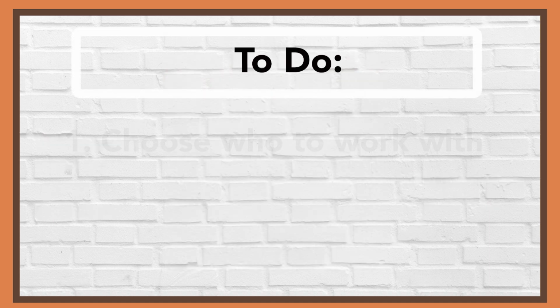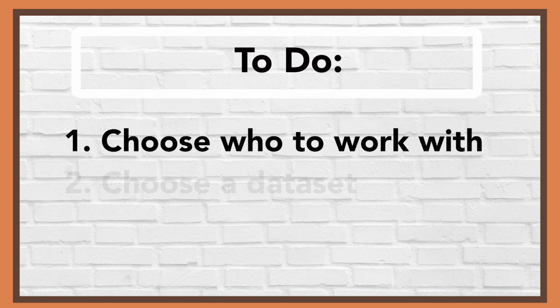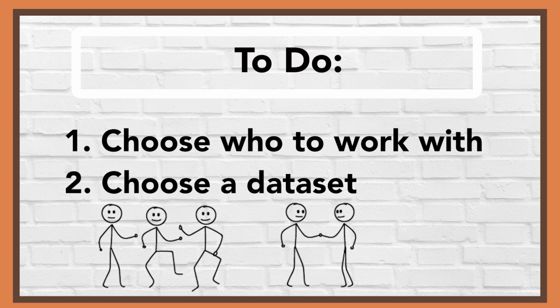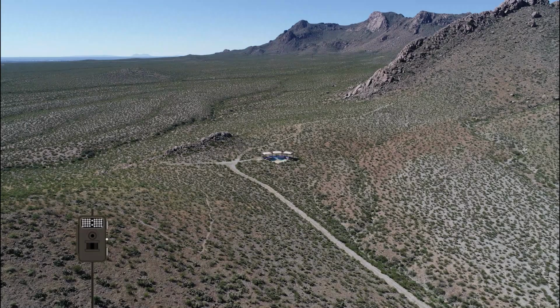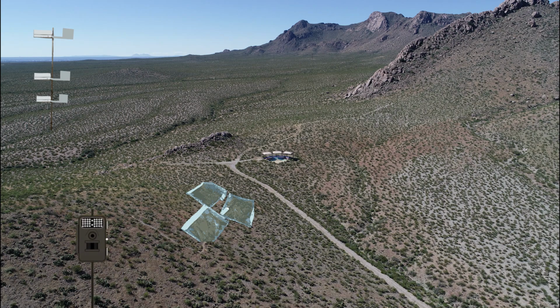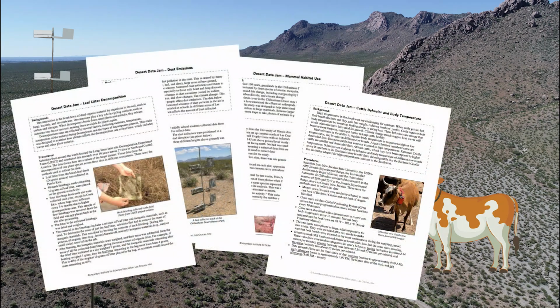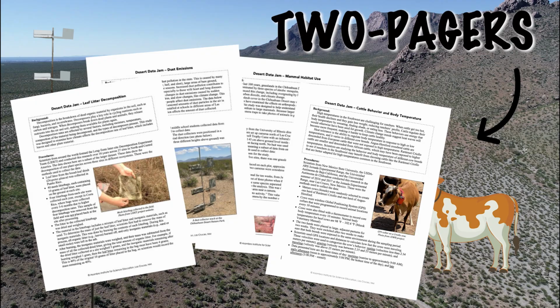Your first steps are to choose who you will work with and which data set you will use. You may work in groups of up to 3 students, or you may choose to work alone if you prefer. Your group must choose one of the given data sets collected by scientists at the Jornada. Note that you are not collecting your own data for the Desert Data Jam. All the information you need for your Data Jam project can be found on one of the colored papers in your folders. We call these the 2-pagers.